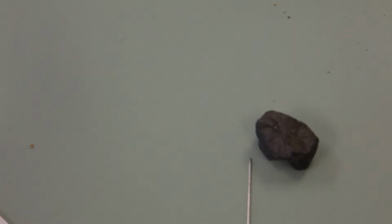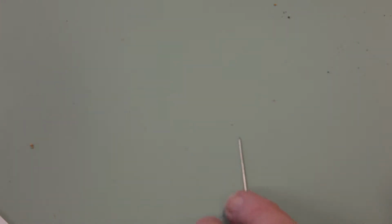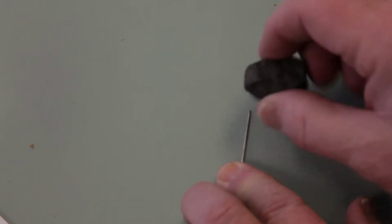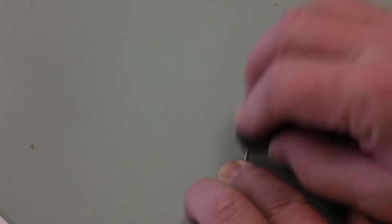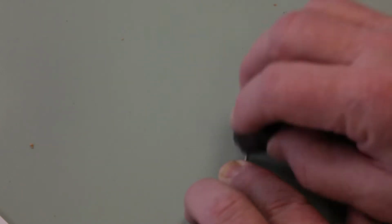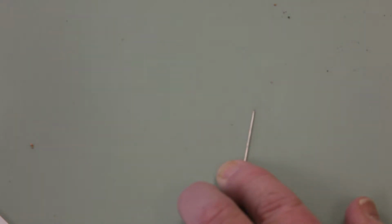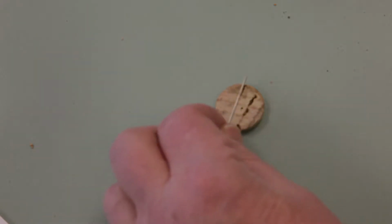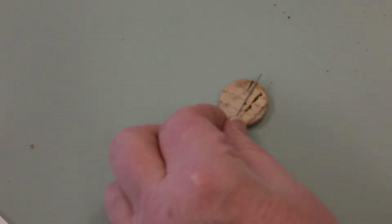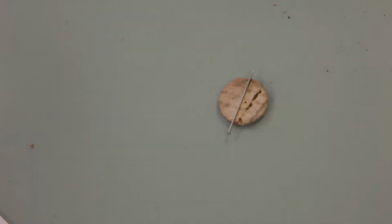The way we're going to do that is by taking this pin right here, and I'm going to be stroking it with the lodestone. I'll just turn it over here. Okay, if all goes well, we've now magnetized that. Now we're going to take the cork, put the magnetized needle on top of the cork. We're going to take that whole apparatus and put it on top of the water in the beaker.